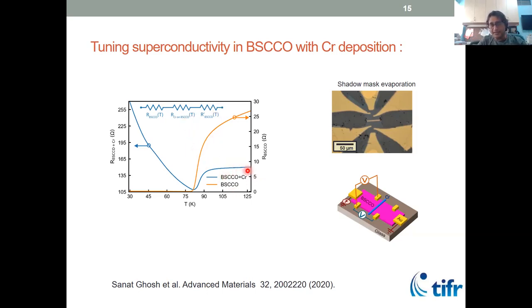But for the region which involves chrome, we actually see a beginning of a superconducting transition, which is because it also involves some of this series resistance. So it starts to drop, but then it doesn't go down to zero, but actually goes up. What's happening is that the deposition of chromium actually makes the BISCO insulating.